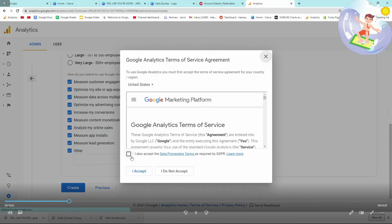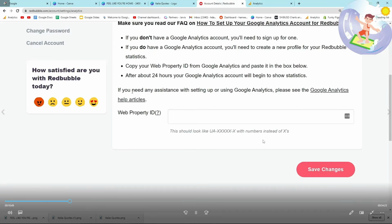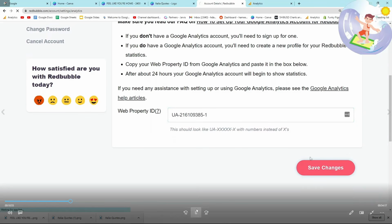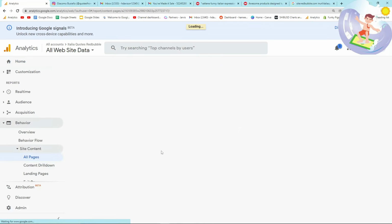Once you press create and you've accepted all of the terms and conditions, you're going to get a UA tracking ID, which you just need to copy into the Google Analytics section of your Redbubble, and then boom, it's set up. So one cool thing about Google Analytics, I know I've said it's not that useful in the past, but you can see checkout success, which means that somebody bought it, and I can see the page here. But what I'm actually going to do, I want to see where exactly they came from.